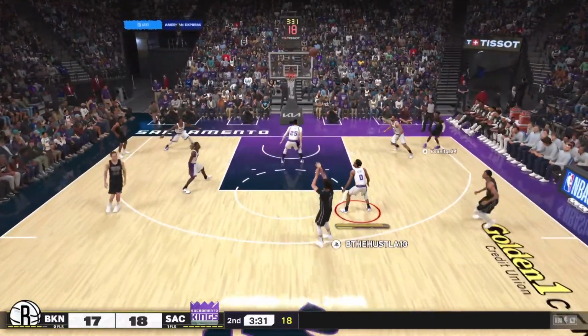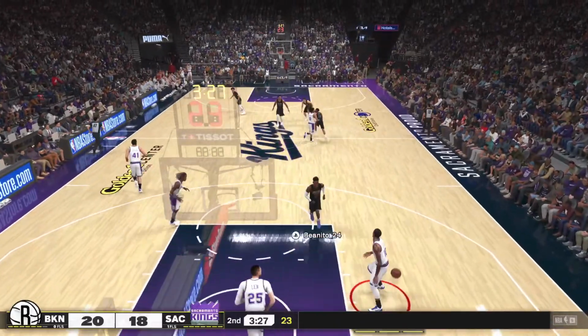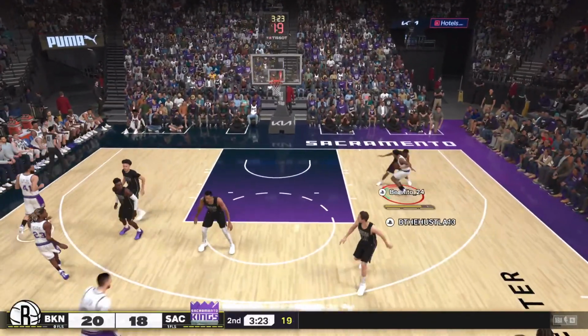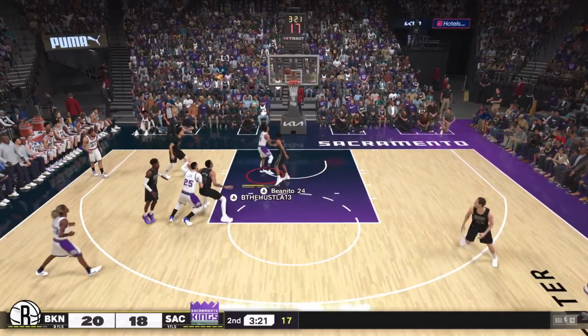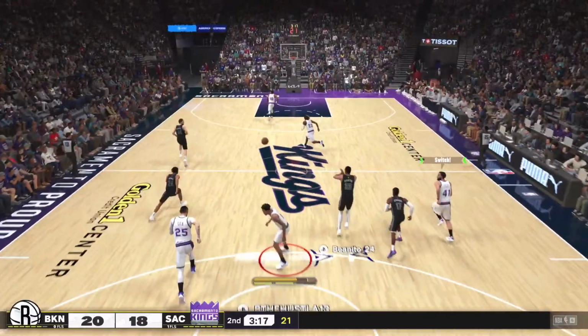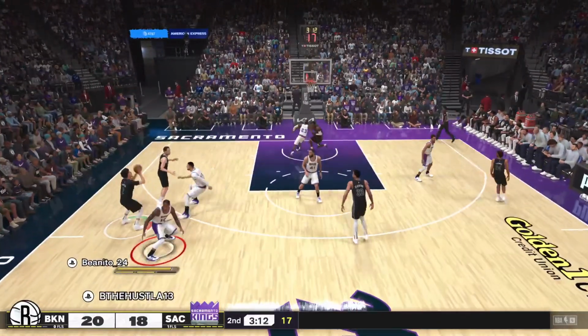On defense, the Kings. And they take the lead. Johnson's got himself going with the triple, his first basket of the game. Beautiful stroke from Johnson, even on the quick shot. The shot by Monk is no good. And here are the Nets. Only giving up 2 points this quarter.